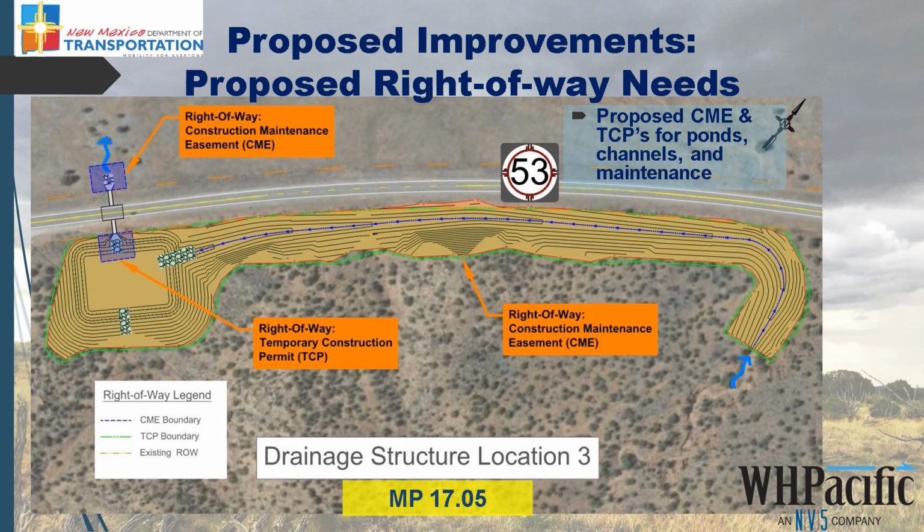Similar to the other locations, this figure highlights the amount of right-of-way, such as TCPs and CMEs, required. The TCPs are outlined in green, and the CMEs shown in blue near the structure.